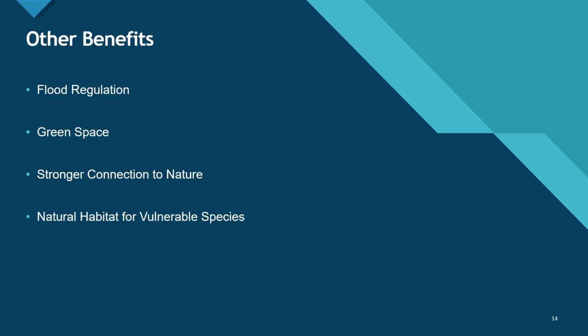Naturally, the Buena Vista Lagoon brings other benefits to San Diego County, including flood regulation, green space, and natural habitat to vulnerable species. The lagoon's natural water cycle helps prevent flooding and maintain healthy groundwater levels.